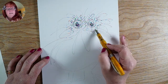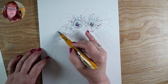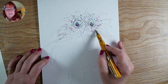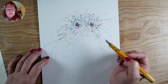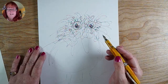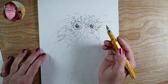Because this is just going to establish that looseness, so I don't get all stuck trying to make everything perfect on him. See how easy that is? Now I'm quickly losing any sketch that I did down below it. So do you see why it's important not to spend all your time creating any kind of sketch here? Because really, I gave myself that outline for the head so I know where the head's going to be, and that's all I need.